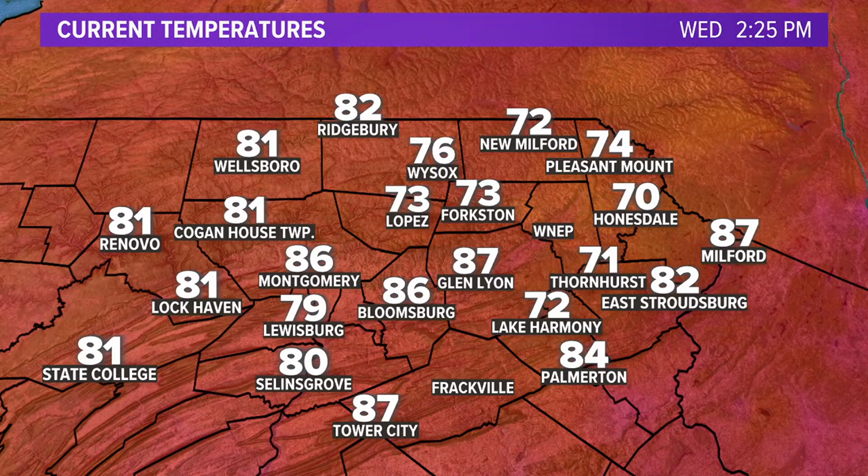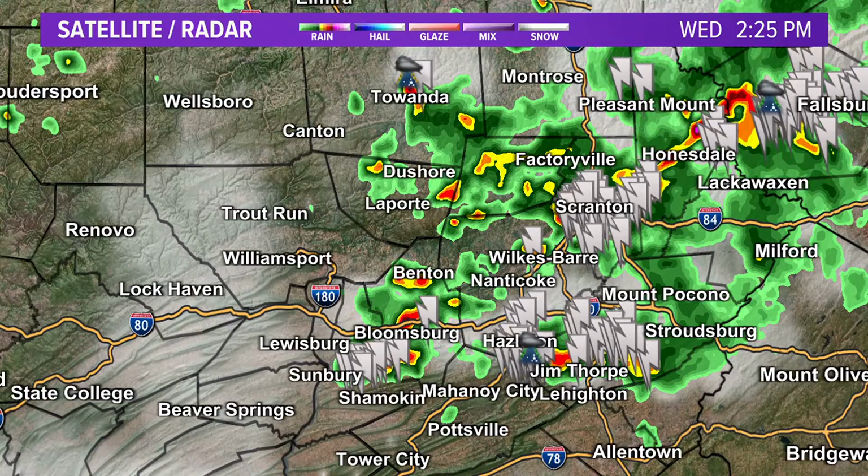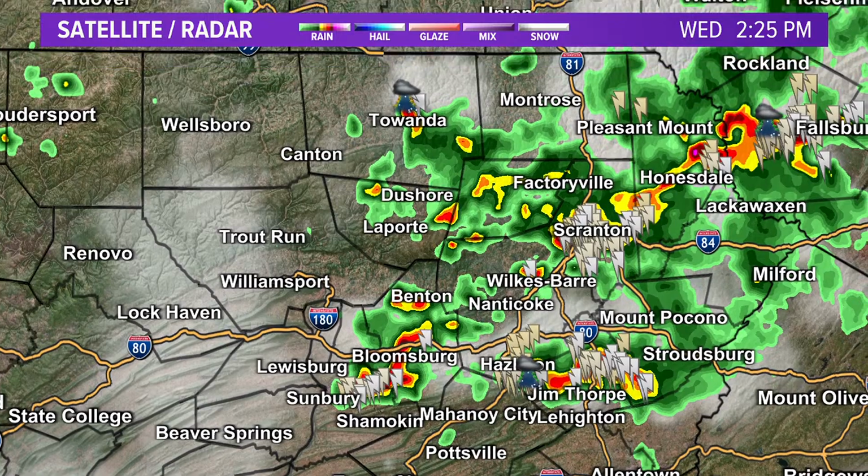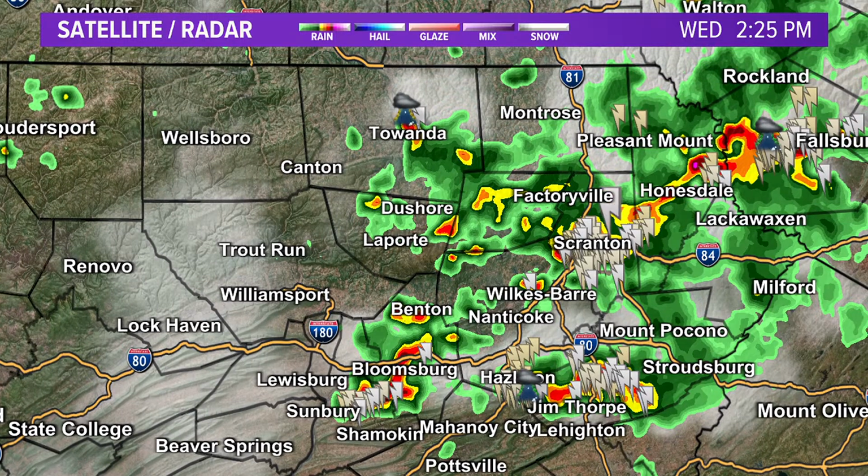I just want to go ahead and go back to the DMA image of our radar image. So again, up towards Towanda, I know you've already had a couple rounds of rain showers, but it looks like you may even get a little bit of hail. Talking about this area right up in here. So we're keeping an eye on that. A lot of lightning here. We've heard a lot of cloud to cloud. There's been some cloud to ground, and we're watching that.